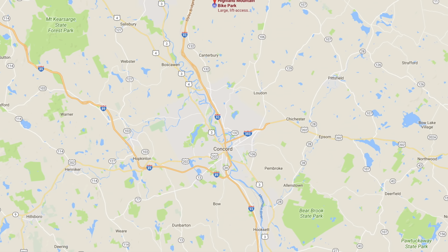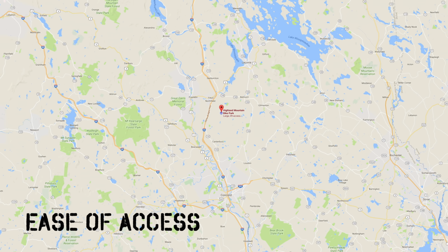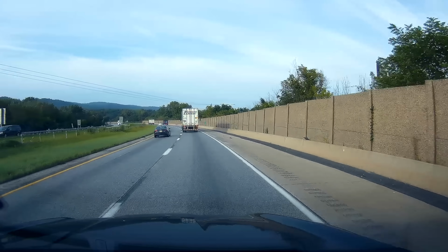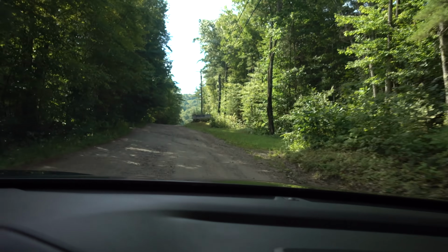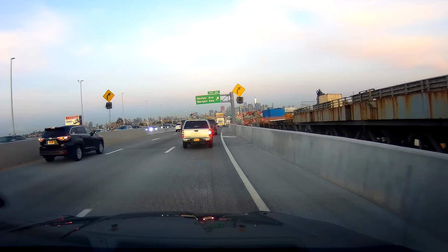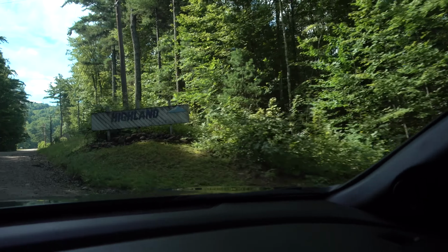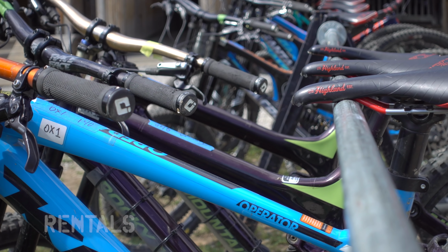To anyone in the Concord metro area, Highland is going to be pretty convenient to get to. You won't be encountering any traffic. The same goes for anyone in Massachusetts, Vermont, or even Maine. You'll probably need to drive on some dirt roads and likely spend a few hours in the car, but it's nothing like driving through New York City or Connecticut. I give Highland a 6 on ease of access, since it's a relatively uneventful and pleasant drive from most places in the Northeast. Next, I'll rate the rentals.